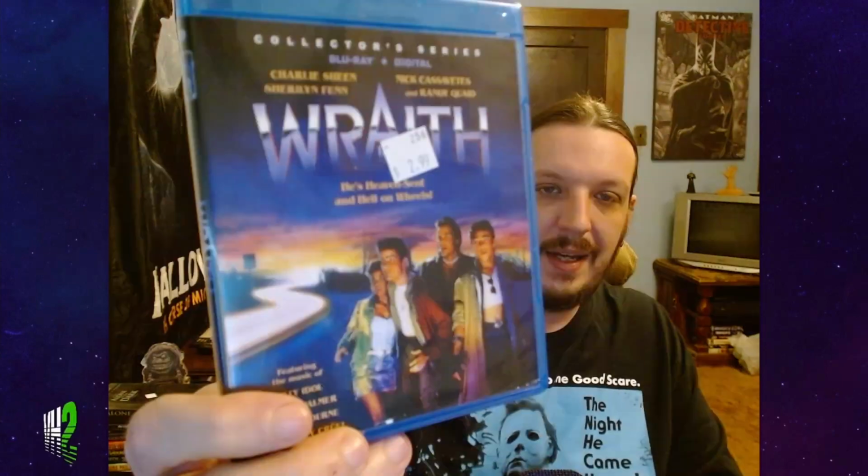But yeah, I expect this to be really horrible, and I expect to enjoy it a lot. Here's one that I got for a ridiculous deal, in my opinion. The Wraith, the Vestron release. No slipcover, but I don't really care about that. I got this for $3. I didn't pick this up when it first came out.